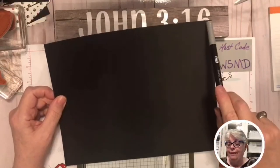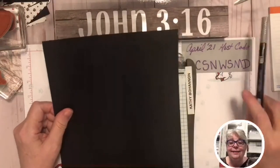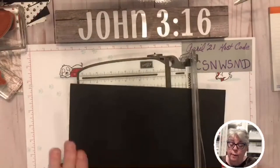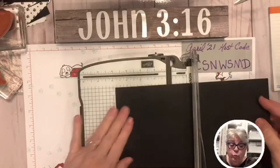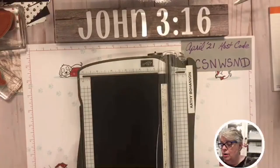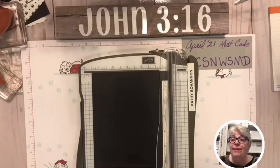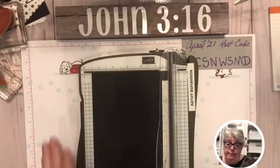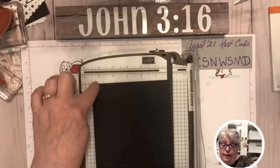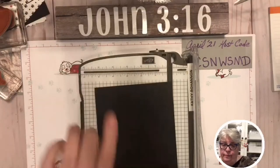So this is 8.5. No, it's not either. This is 11, and this is 8.5. I get that wrong every single time, but it's close to being math. So y'all give me a break. I'm going to cut the 11-inch side halfway to 5.5. This is how we almost always start a card. Now, when I can't find it, y'all say it's over there on your right, because I know what's going to happen. All right, so we've got 8.5 by 5.5.